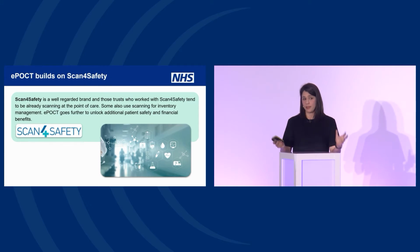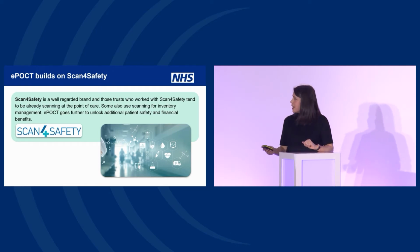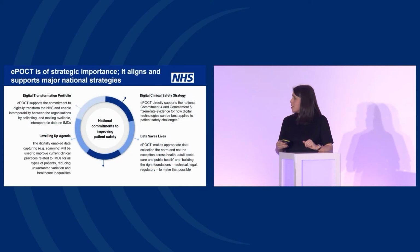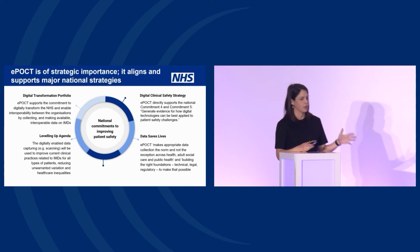And given the kind of trust that the Scan for Safety brand engenders, we're making sure that in the future you'll see a much more united brand between Scan for Safety and ePOCT, directly integrated, which is coming your way later this year. But just to say that lots of the organisations we work with already see the alignment between these two programmes. And there's more alignment from ePOCT as well.